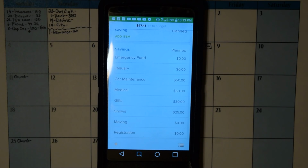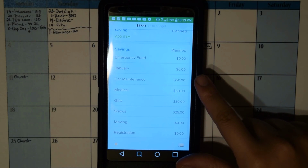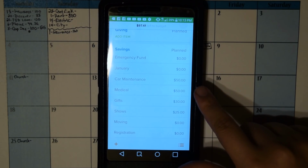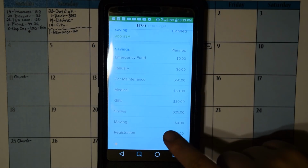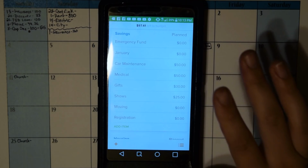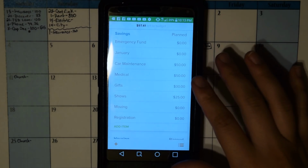The car maintenance fund, I will be adding 50. I would like to add 50 to 100 every month. Same with medical, 50 to 100. So it's at 50 because it's a lower income month basically than my larger income months, when I would allot a lot more to those.